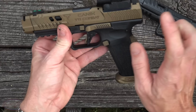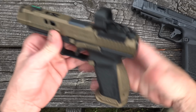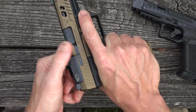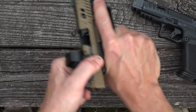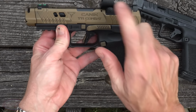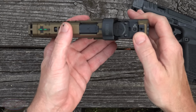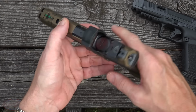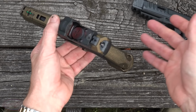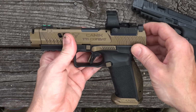Continuing on up to the slide itself, we have different serrations than we've seen in past models, and they're very useful. There's no slip right now. My hands are a little bit wet from the humidity out here and I'm not having any issues grasping them. And then one big difference, like we talked about in the beginning, is the optic system is different. So this is the new Canik optic, and if you guys have watched my previous videos where we've had the Canik, I think there's only one, honestly, but it died.